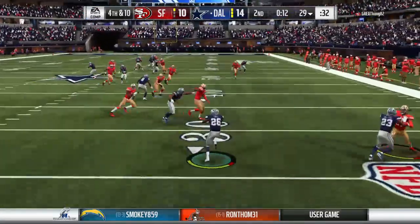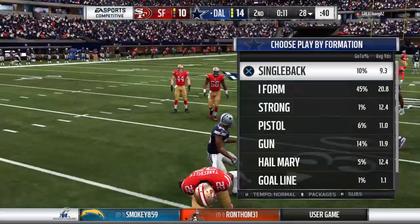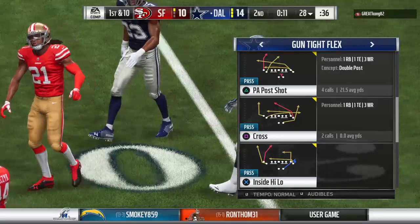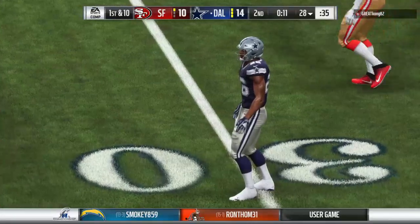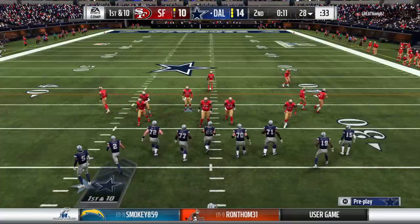This will be fielded at the 17. Give him 11 yards that time on the return. And control of the football switching hands with very little time remaining until the half. So out come the Cowboys now as their offense gets set to take over.